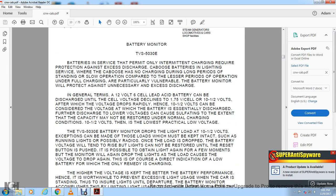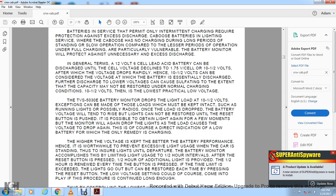In general terms, the 12-volt 6-cell lead-acid battery can be discharged until the cell voltage declines to 1.75 volts per cell, or 10.5 volts, after which the voltage drops rapidly. Hence, 10.5 volts can be considered the voltage at which the battery is essentially discharged. Further discharge to a lower voltage can cause sulfating to the extent where the capacity may not be restored until normal charge conditions. 10.5 volts is then the lowest practicable voltage.